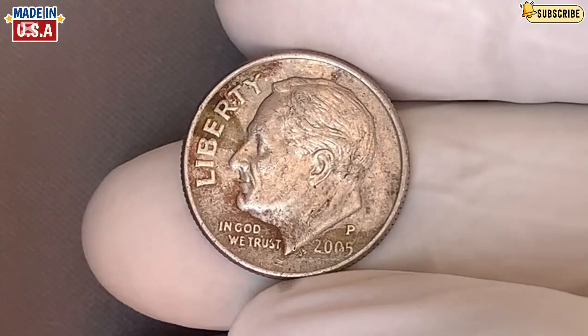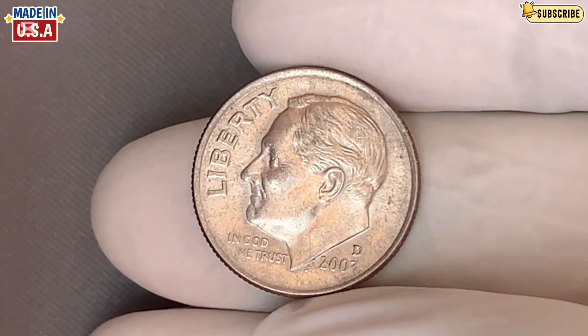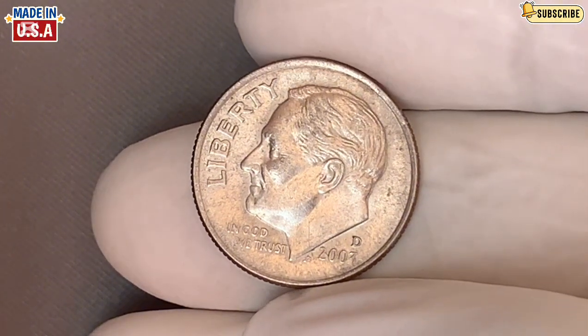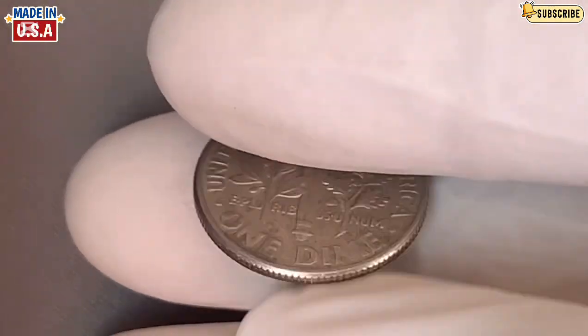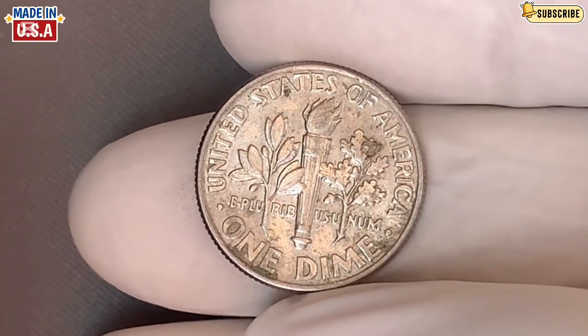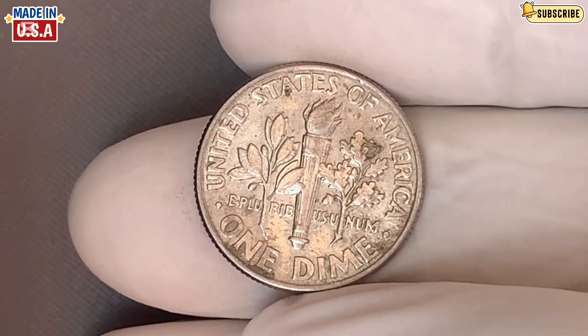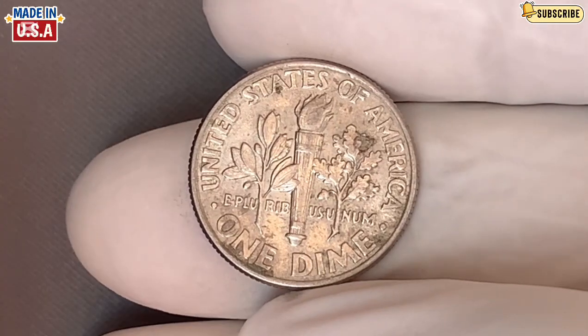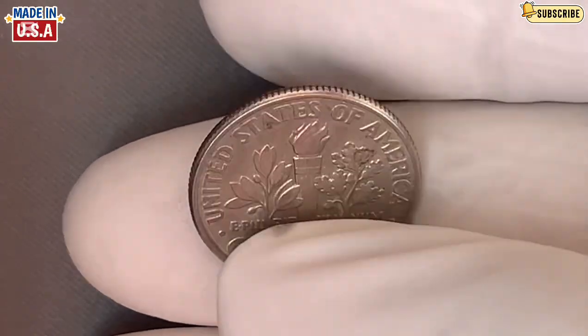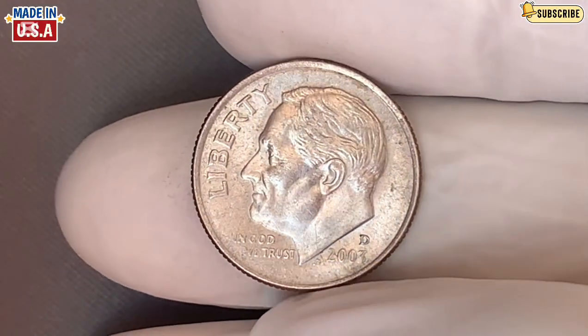Today, we have something that could blow your mind: the 2003 Roosevelt Silver Dime. At first glance, it might seem like just another dime, but trust me, there's far more to this coin than meets the eye. This little piece of history might just be worth a lot more than you think, and by the end of this video, you'll understand why collectors are willing to pay big bucks for it.